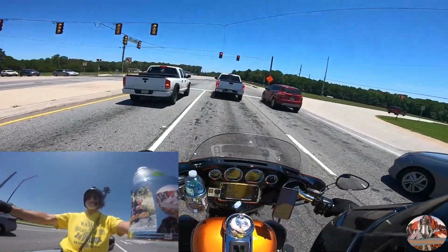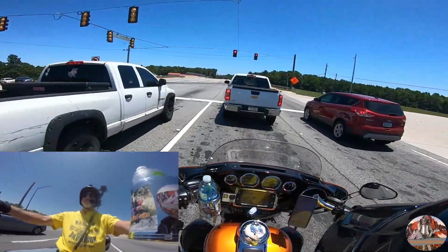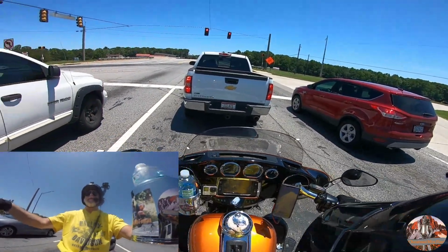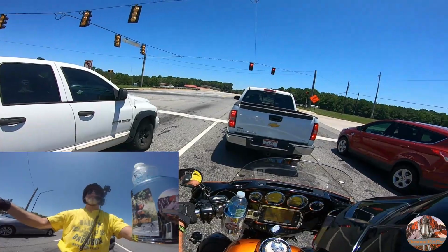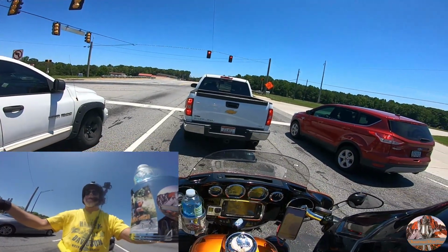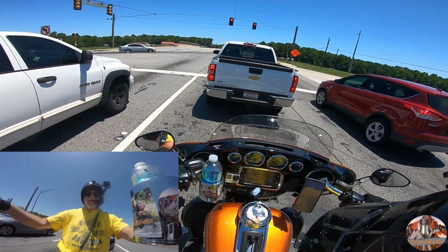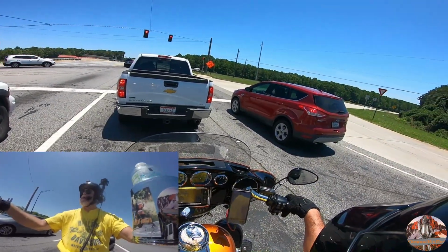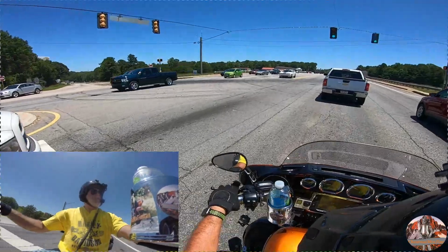Check-in done. Glad I tried that going down the freeway that time, so I know it doesn't have to be in the parking lot. Yep. It's green. Metallic green.